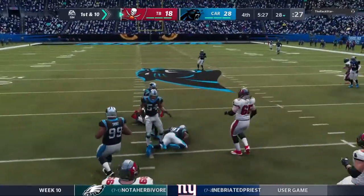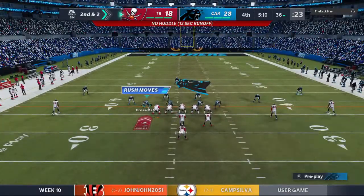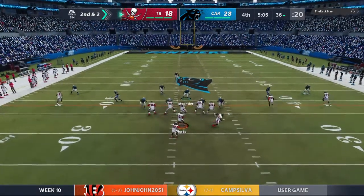Flush to his right. This will be stopped about 2 yards shy of the marker. 8-yard gain, 2nd and 2. 36-yard line. 8 yards on the pickup. Brings up 2nd and 2.